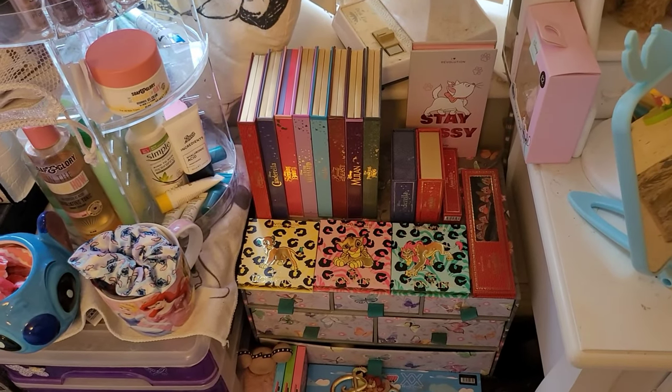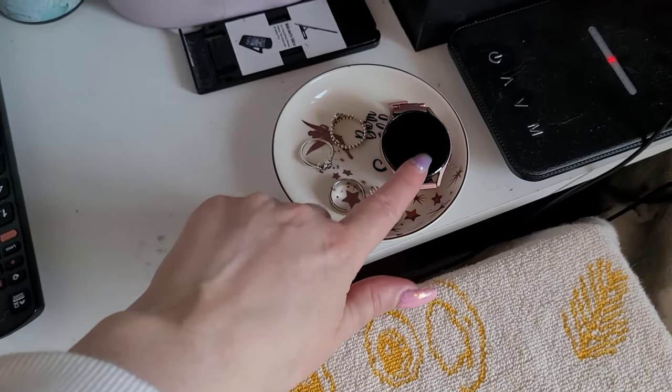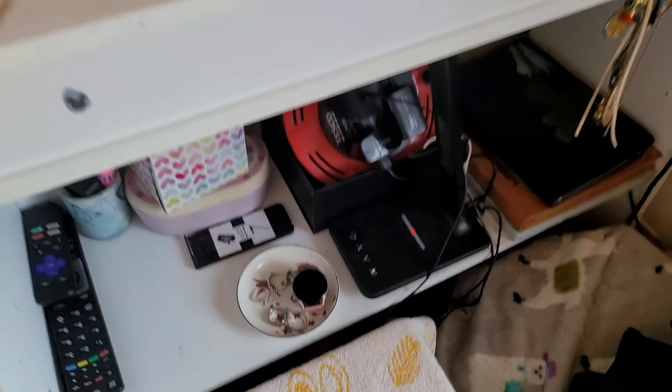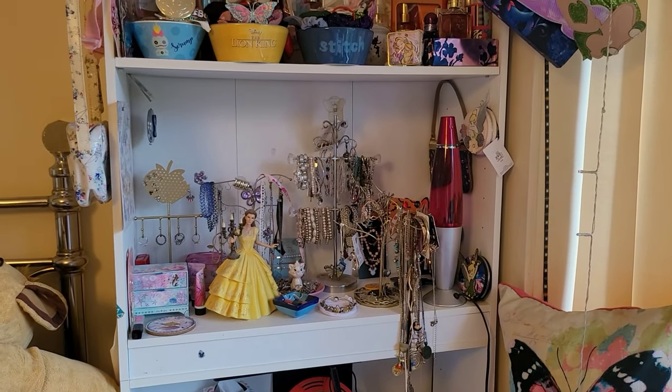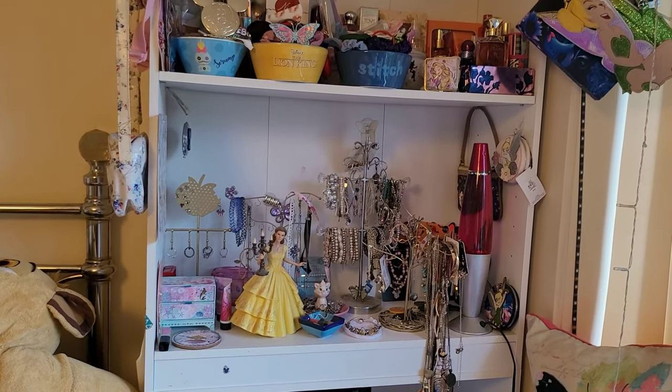I'm trying to think if there's anything else. Oh, my little trinket bun. So the trinket thing I put here. So these are the rings that I wear and my watch as well. So I put that there next to my charger. And I think that's it, because I've slightly organized this a little bit, but it's not really changed that much, so I thought I wouldn't show you too much about it.